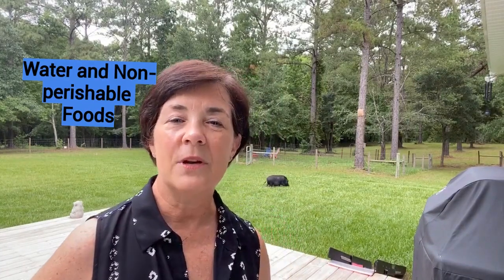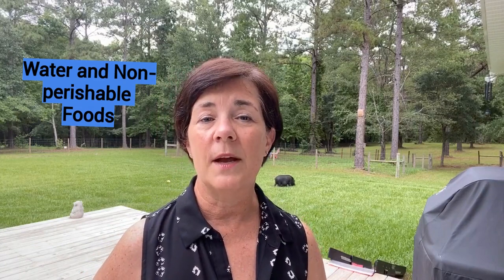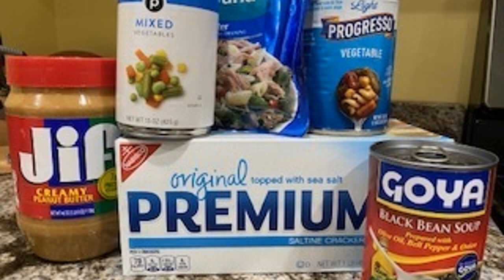First thing is gather enough water and non-perishable food items for 3 days per person. Things like crackers, canned meats and vegetables, peanut butter, those are great things to have on hand. And don't forget the can opener. Other things, make sure you have maybe some red Solo cups, paper or plastic plates and utensils. And also you're going to want to plan on at least a gallon of water per person per day. Remember, it's not only for drinking water and for the pets, but you might need that to wash up too.